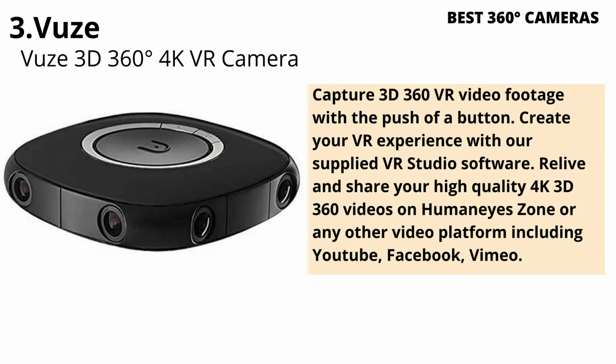Capture 3D 360 VR video footage with the push of a button. Create your VR experience with our supplied VR Studio software. Relive and share your high-quality 4K 3D 360 videos on Humanizazone or any other video platform including YouTube, Facebook, Vimeo.